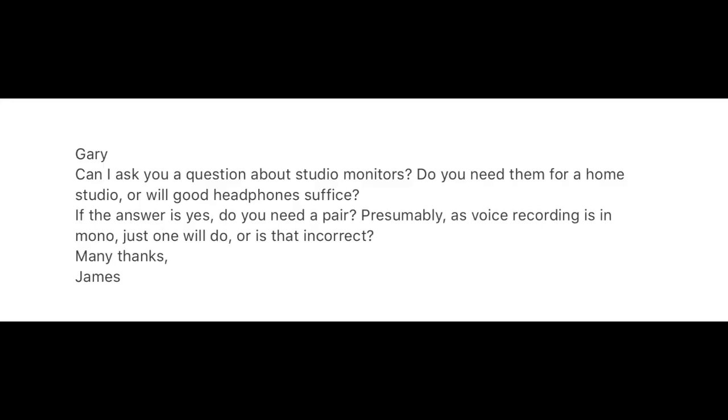All right, let's move on to today's question, and it comes from James. And James says, can I ask you a question about studio monitors? Do you need them for a home studio, or will good headphones suffice? If the answer is yes, do you need a pair? Presumably, as voice recording is in mono, just one will do, or is that incorrect?